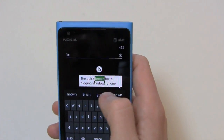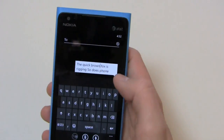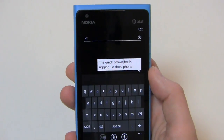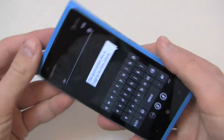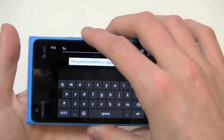But I can come through here and individually highlight words and change those as I see fit. And that to me is nice when you're on the go and you see you misspelled a word and you're automatically trying to change it. You're walking, you don't want to spend a lot of time retyping it. That's one of the best features, in my opinion, of Windows Phone 7.